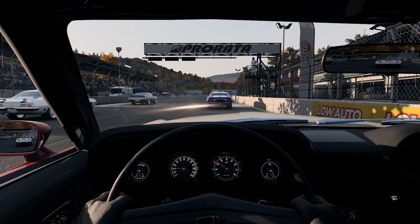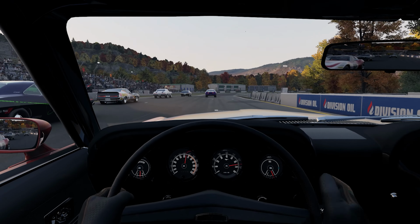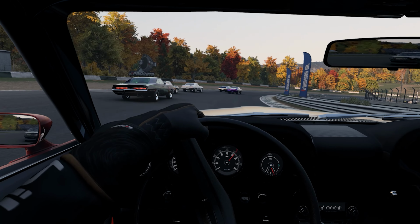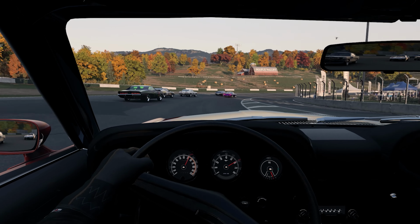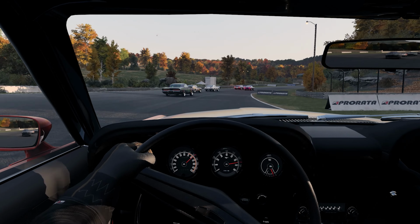The 1969 Ford Mustang Boss 302 stands as an iconic and revered muscle car, celebrated for its combination of raw power, track-oriented performance, and unmistakable style. As part of Ford's legendary lineup of high-performance Mustangs, the Boss 302 was engineered to dominate both the streets and the racetrack, making it a favorite among enthusiasts and collectors alike.